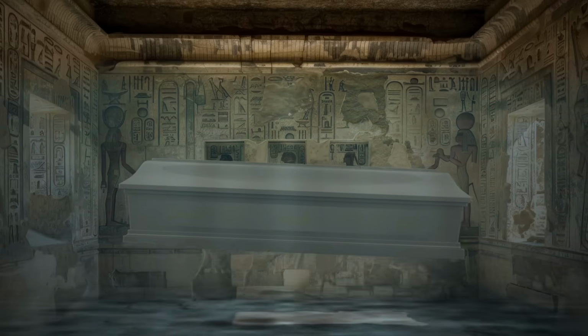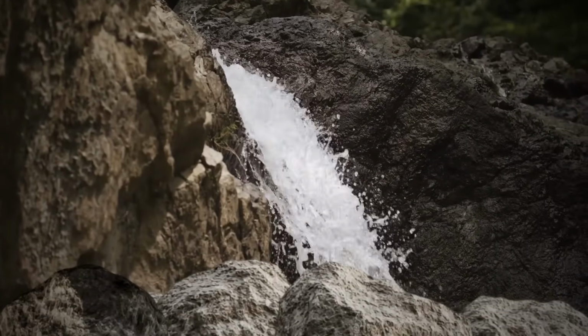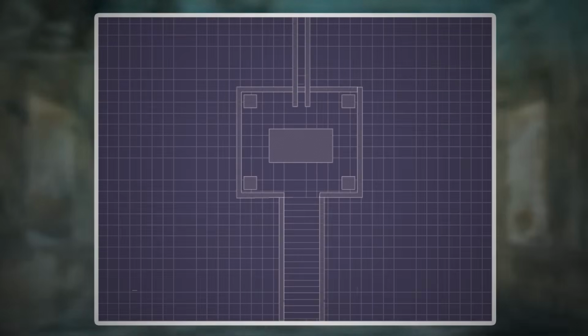The researchers soon realized that the tomb had been flooded since it had been built underneath a waterfall. It happened just a few years after the king's burial, so the contents of the tomb were moved to another location. That's why there was a second corridor in the tomb. It was most likely made to help remove King Thutmose II's body from his flooded tomb.